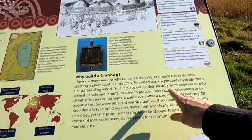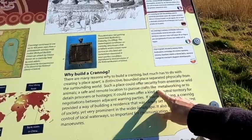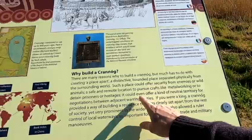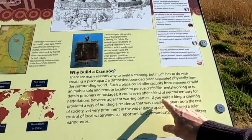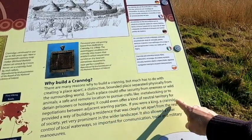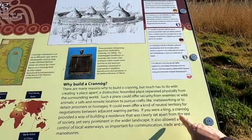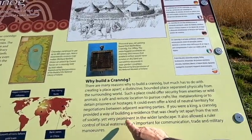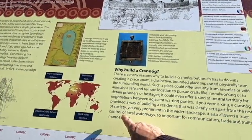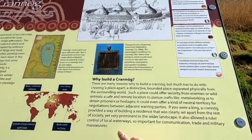Such a place could offer security from enemies or wild animals, a safe and remote location to pursue crafts like metalworking, or to detain prisoners or hostages. It could even offer a kind of neutral territory for negotiations between adjacent warring parties. If you were a king, a crannog provided a way of building a residence that was clearly set apart from the rest of society, yet very prominent in the wider landscape. It also allowed a ruler control of local waterways, so important for communication, trade and military manoeuvres.